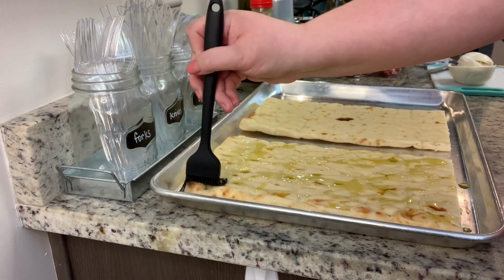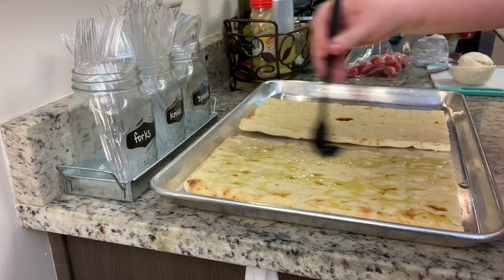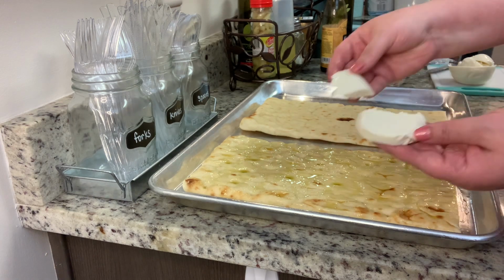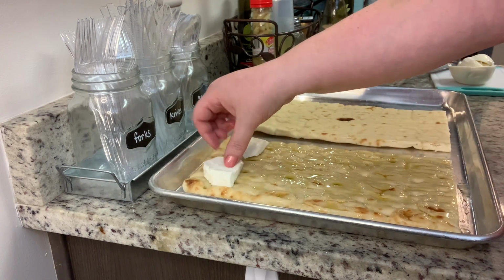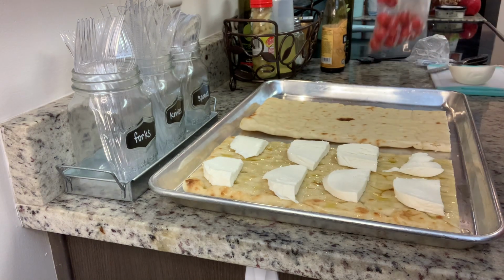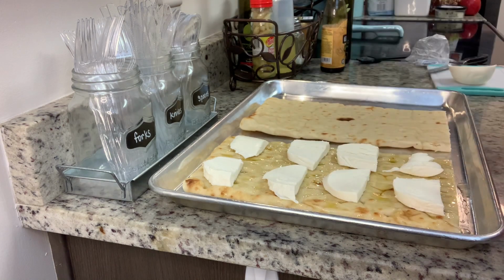I'm going to do this one for the caprese. I'm going to drizzle it with some olive oil. This is some olive oil that's already been infused with herbs. It's really yummy. I'm going to brush the olive oil all over the crust. This adds flavor, but it also helps the crust get a little crispy and brown around the edges.